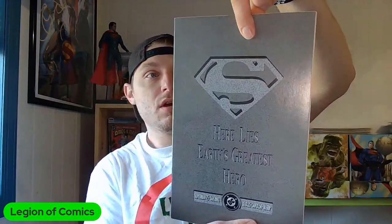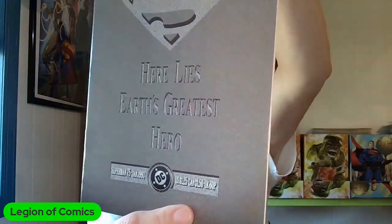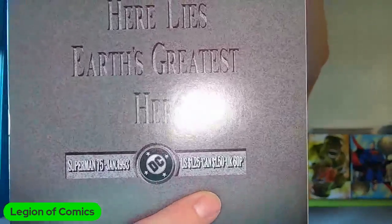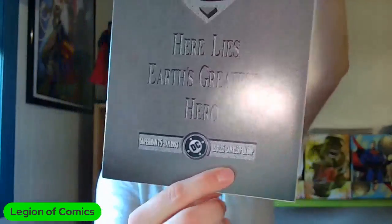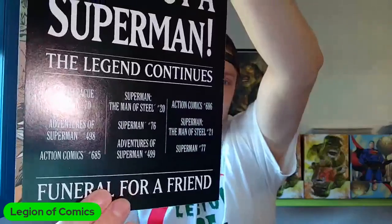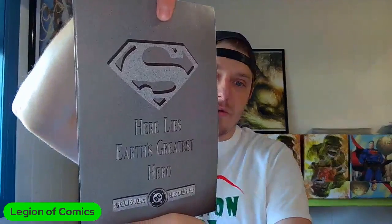There's the actual commemorative issue in the polybag. Here lies Earth's greatest hero. That is not up for debate. That it just is. Superman 75, January 1993, US $2.25, Canada $1.50, UK 60 pence. World without Superman on the back. The legend continues, and it tells you where you can read what's coming next in the funeral for a friend storyline that immediately followed this before we dove into the reign of Superman era. Definitely a cool cover, that tombstone.